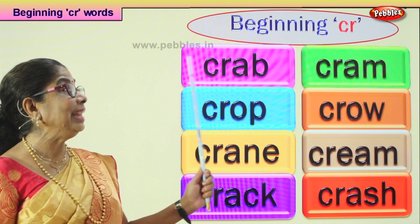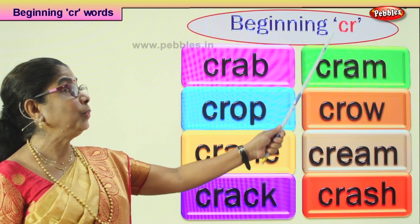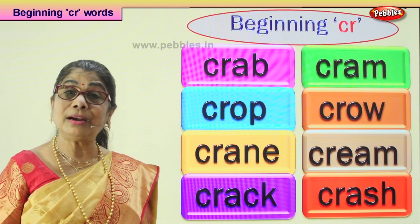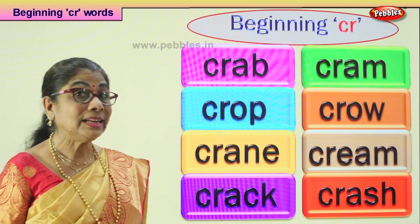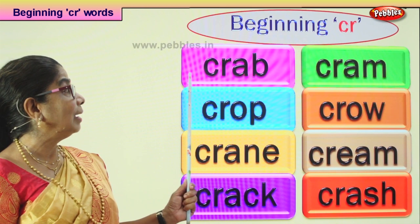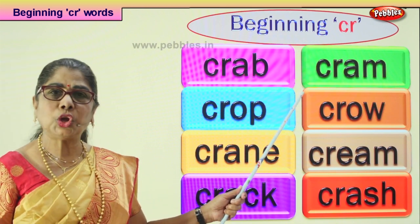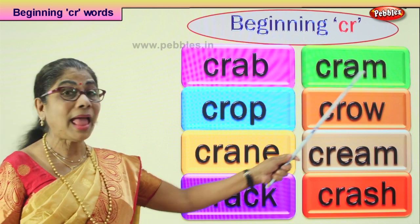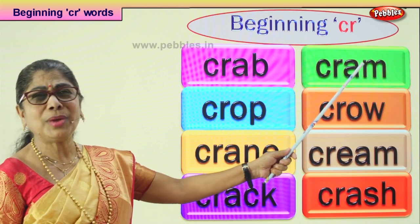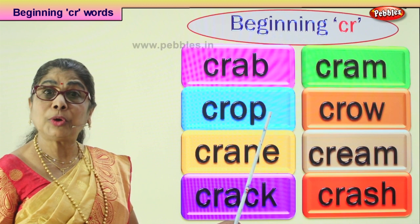Good. We are reading beginning consonant blends. We are using C, R, two letters. What is the sound? Cr. Let's read all these words. Crab, crab. Good. Cram, cram. Grandma says, oh, I have a cram. Crop, crop. Crops in the field.